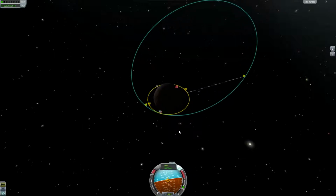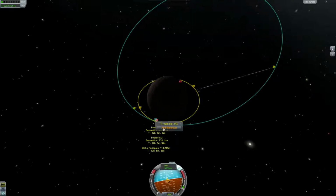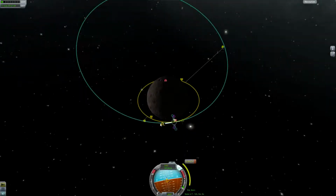Okay, and now the next point is that we need to slow down or to decrease a little bit our trajectory. I wonder a bit.